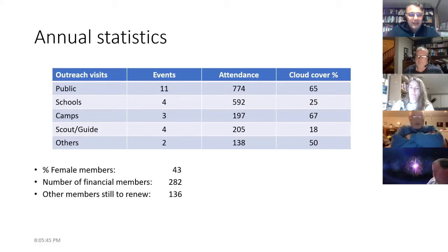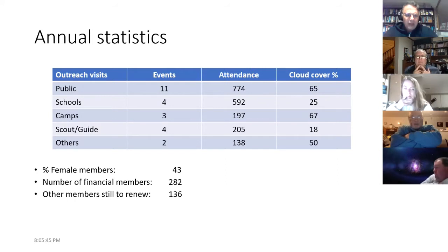So, annual statistics, a quick look here. If you look, the number of public nights is very, very small, down at 11. Down to only four scout and guide type nights. Overall attendance is around the 2,000 mark, which is down very, very significantly, obviously due to COVID. We would probably be up around the 4,000 by now otherwise. And it's been pretty cloudy conditions as well. If you look at the public nights, two-thirds coverage by cloud.